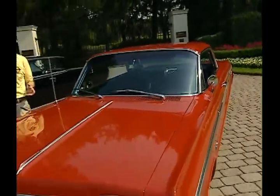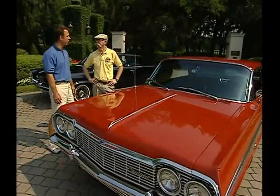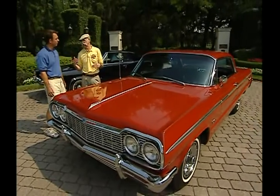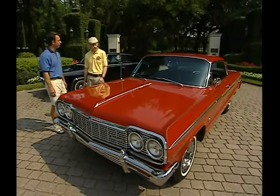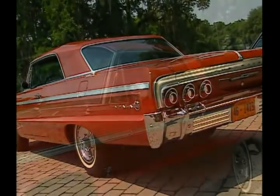Well, Rick, 64, it was a good year. It was an excellent year. GM was living high, very profitable, great sales, and their quality was really top notch. They're building some nice cars, and now arguably this was a year before the official start of the muscle car era with the 64.5, 65 GTO, but they were building some strong cars even, more quietly. There was plenty of good performance options. It was just in larger cars.